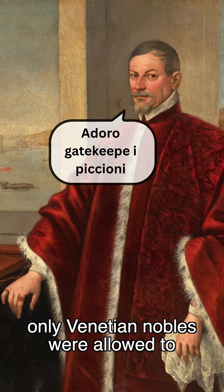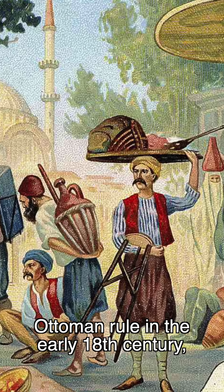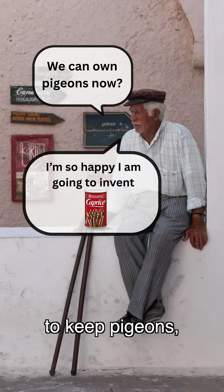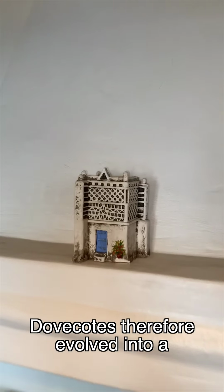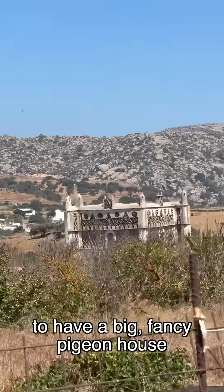Back in the day, only Venetian nobles were allowed to breed pigeons. But once the island came under Ottoman rule in the early 18th century, Greek locals were given the right to keep pigeons, but only if they owned land. Dovecotes therefore evolved into a status symbol. It was a sign of financial prosperity to have a big, fancy pigeon house on your land.